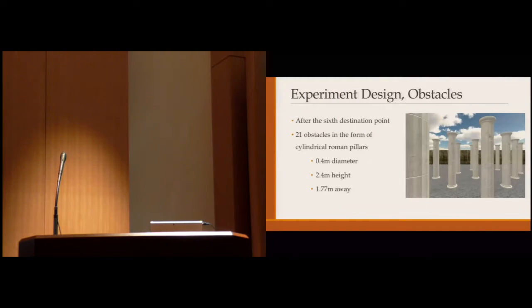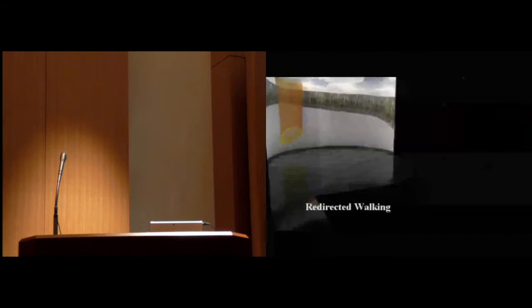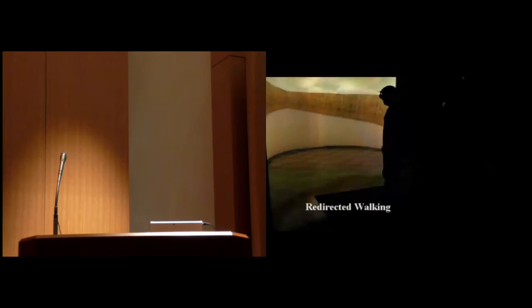In the virtual environment, after the 6th destination point, we introduced some obstacles, actually 21 obstacles in the form of cylindrical Roman pillars, which were 0.4 meters in diameter and 2.4 meters in height, and the distance between each other was 1.77 meters.